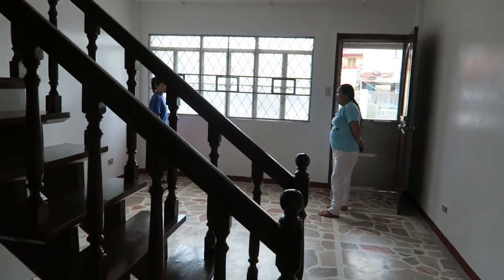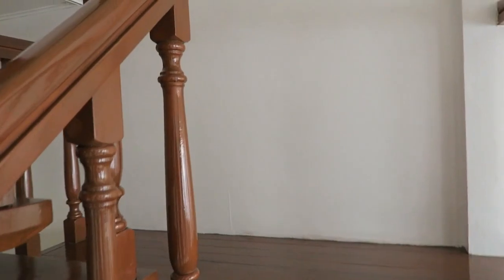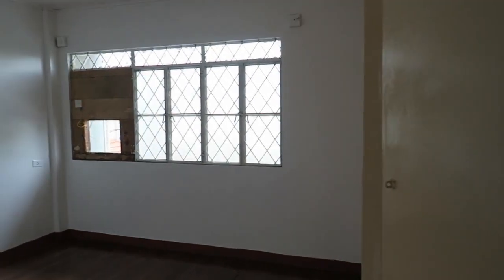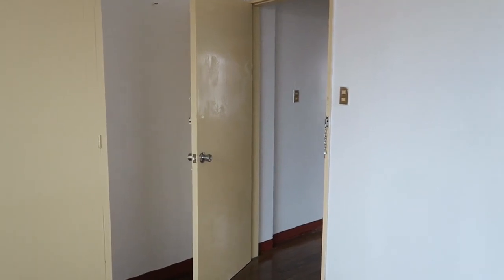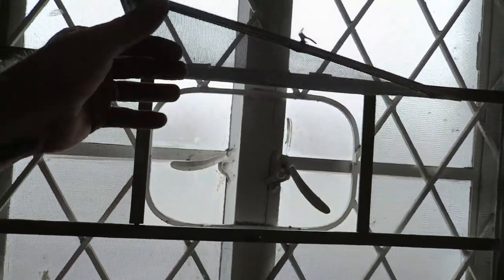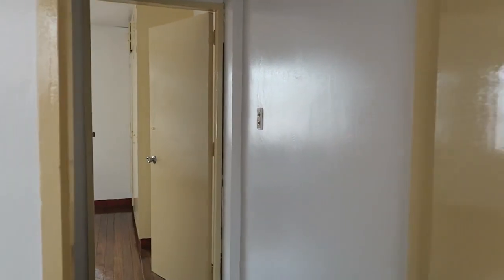Yeah, let's head upstairs and check out the upstairs here. It's very nice. 2 bedrooms. First bedroom here. Got a space for an aircon. One outlet. Closet here. This is the 1st bedroom, and then the 2nd bedroom, which is the smaller of the 2. Lots of cabinet space. You've got the bars on the window. The windows swing open and close. Yeah, pretty nice.